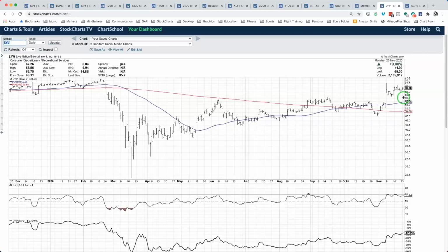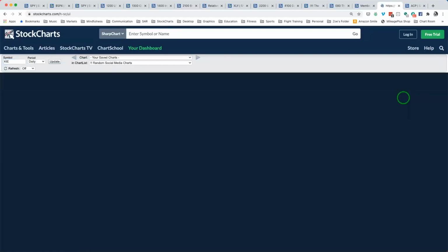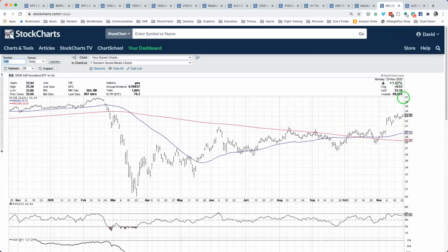We don't have enough time to get to some of the financials, but I will tell you, whether you're looking at regional banks, which is the KRE, insurance companies, KIE, or banks, KBE.